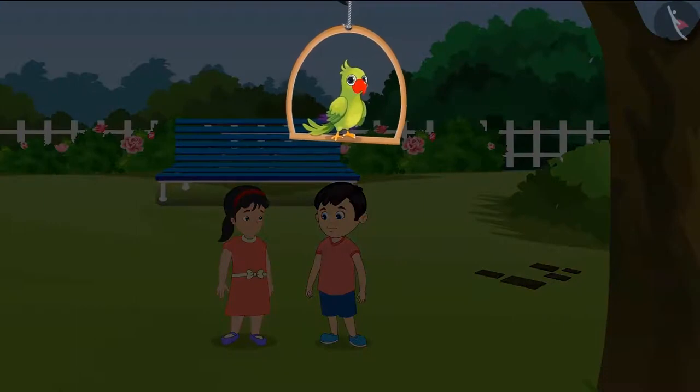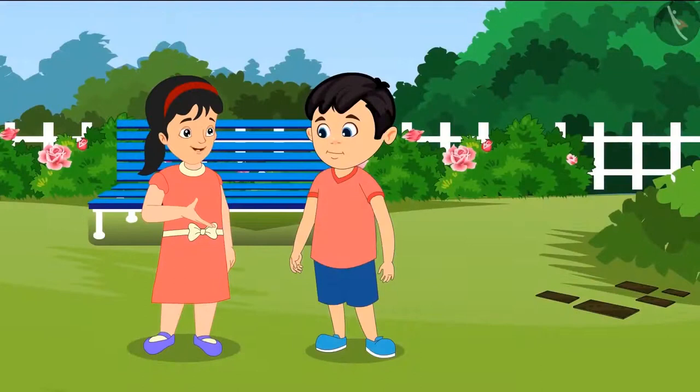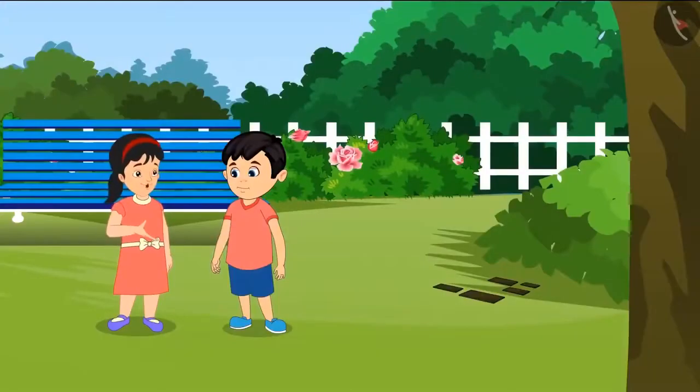Chotu and Pinky want to have a swing on the tree behind their house. Pinky, what all do we need to make a swing on the tree? A piece of wood and a rope. That's it. A piece of wood is right here. Yes, Chotu, let's get the rope from Mummy.